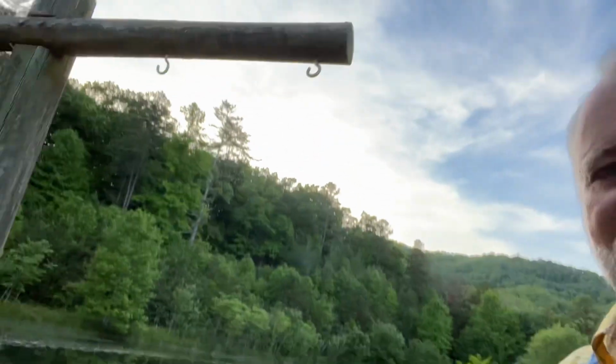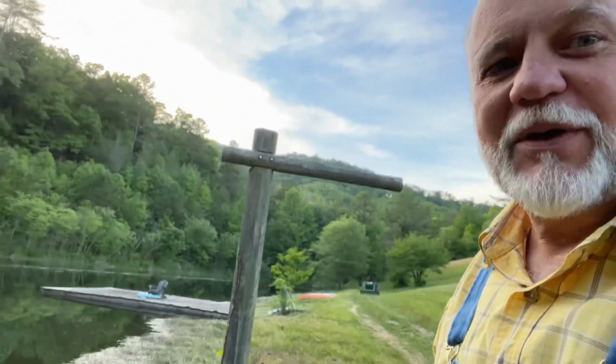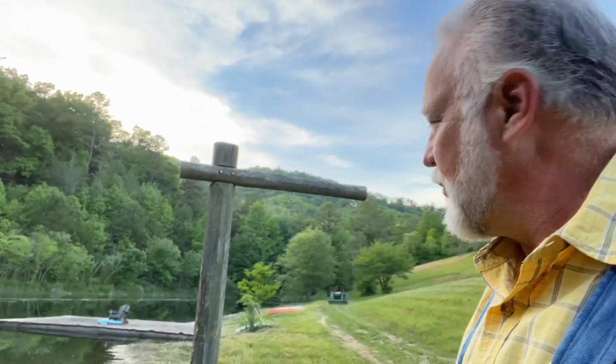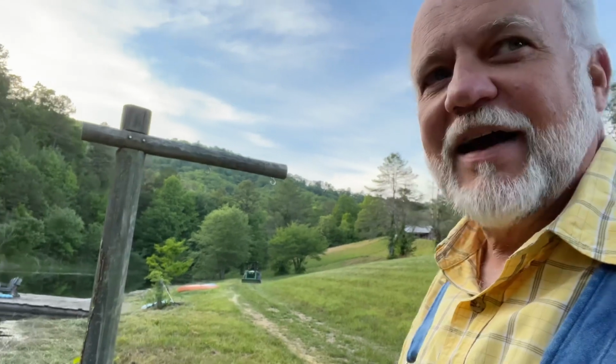We're going to be putting a new sign up here soon. It's going to be exciting here at Welch Family Homestead. Don't you think that'll be a perfect place for the Welch Family Homestead shingle? I think so too. So anyway, let me show you what all got done.